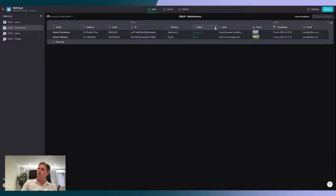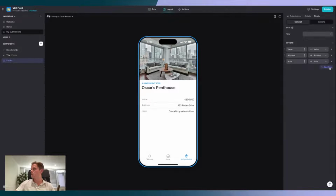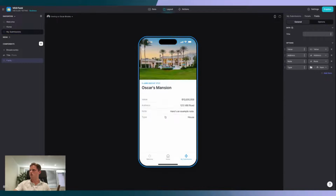Now, the foundation of a lot of this stuff revolves around exactly what I've just shown you guys there. It's the combination of relations and lookups to display data that's linked from other tables. Happens all over the place. So now in our fields, we can also add in the type name. And let's just call this type. Okay, great. So that's all set up. So if I come back and go through into my mansion, there we go. We can see my submission.